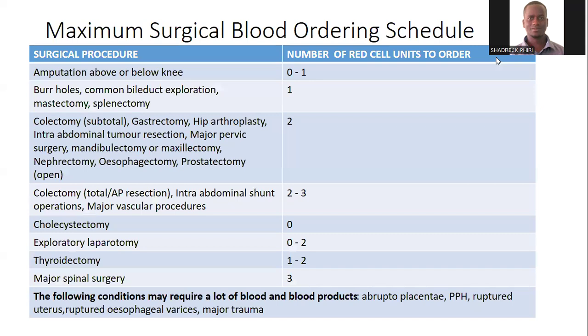Maximum surgical blood ordering schedule. The maximum surgical blood ordering schedule aims at eliminating unnecessary use of scarce blood and minimizing the cost to the patient or the hospital in elective surgery. Bearing in mind that blood transfusions are not without risk, it is important that all efforts be undertaken to avoid transfusion except where it is absolutely necessary to prevent mortality or significant morbidity. For use of blood in elective surgery in hospitals in Malawi, the maximum surgical blood ordering schedule is given as a guide to the number of units of blood that should be reserved for patients with these conditions.